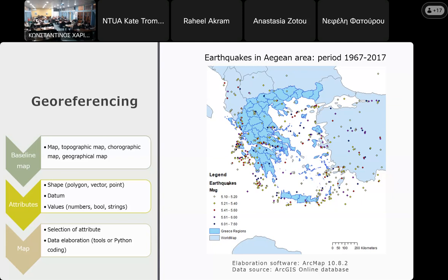And finally, we have values. Okay, in this case, we have numbers, but we can have also bool values and strings. In this case, I chose the earthquakes values. Okay, in this case, we have numbers. And the column describes the range of the earthquake's magnitude, okay?